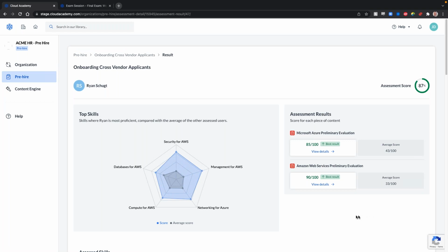here's where I'm seeing the initial spider graph for his top skills. You'll see in the blue where his skills are lying, and in the light gray is going to be the average scores.